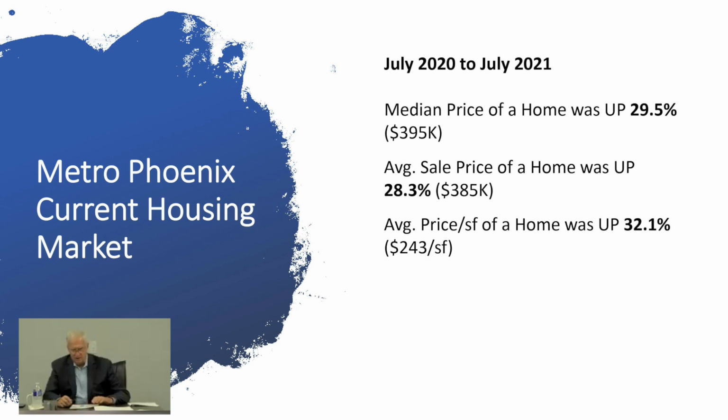knows the housing market. And if you own property here, in the last year, you went up 30% in value. 30% in value. These are staggering numbers. It's just unheard of numbers. Median price of a home was up 29.5%. Average sale price of a home up 28.3%. Average sale price of a home up 32.1%. These are amazing numbers, but there's caution.